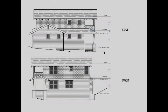Can I see the side elevation? Thanks. The lower porch is 6 feet. Is there a possibility, I don't know what setbacks are, can you pull that porch out another couple feet?